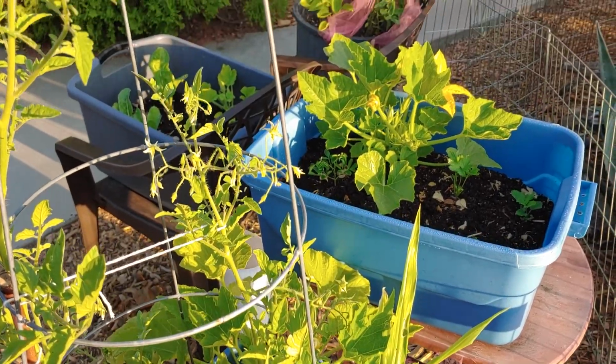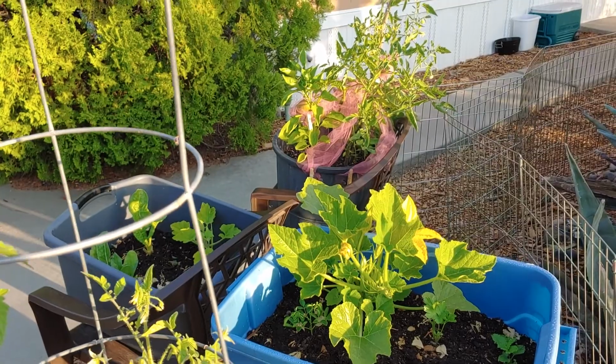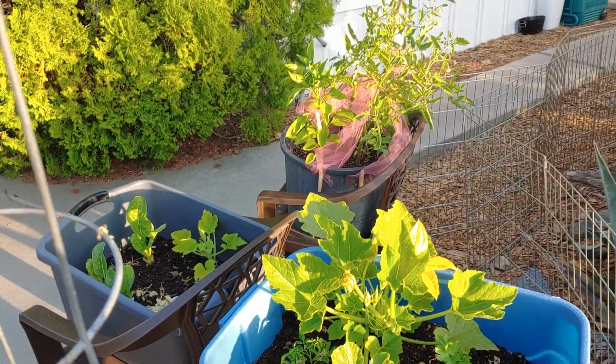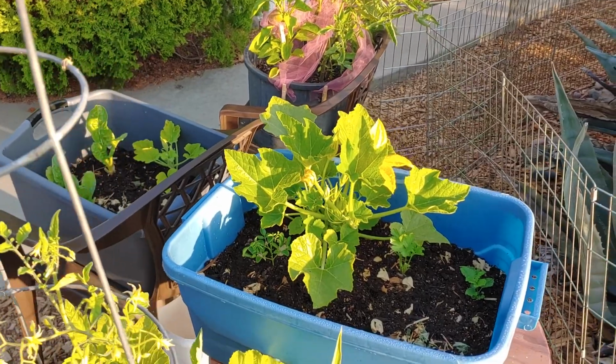Well, I better get to watering these guys because the sun's already up and it's going to be really hot really quick.